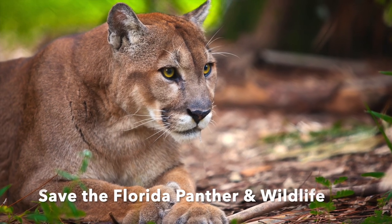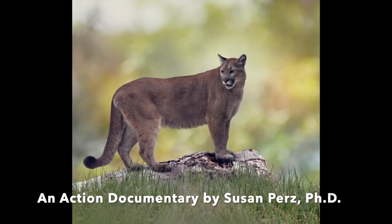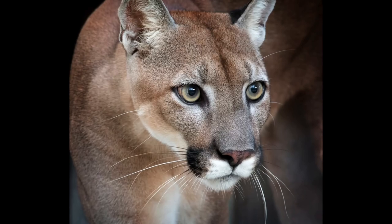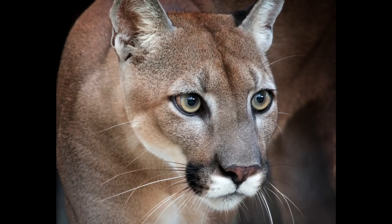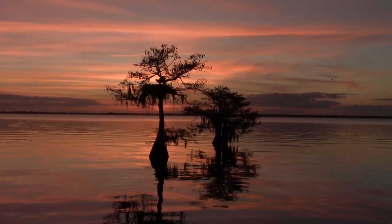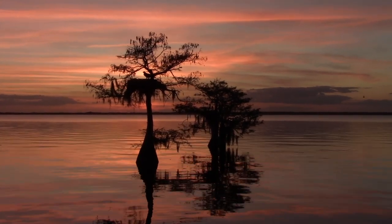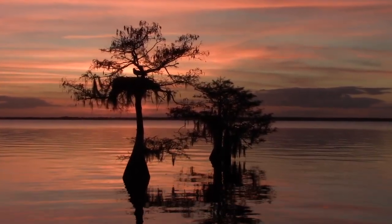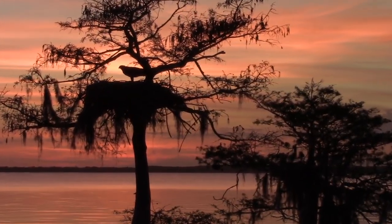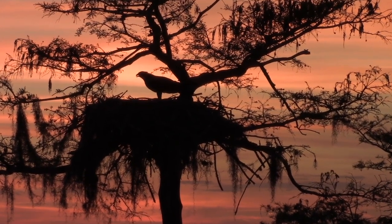Right now, there are only between 120 and 230 panthers left in Florida, and they mostly live in and around the Big Cypress Preserve. And right now, there are two big oil and housing development projects asking for permits that could push Florida panthers over the edge into extinction.